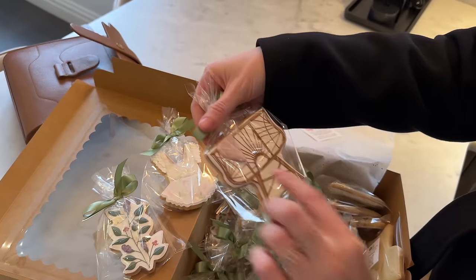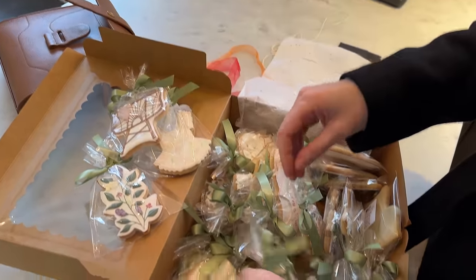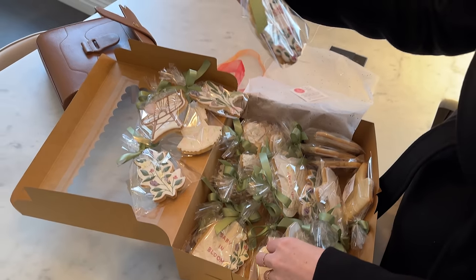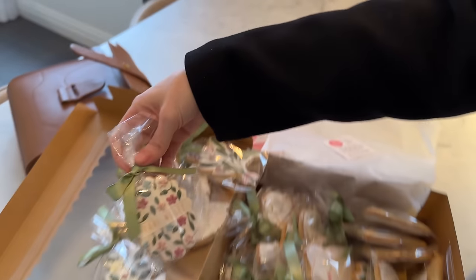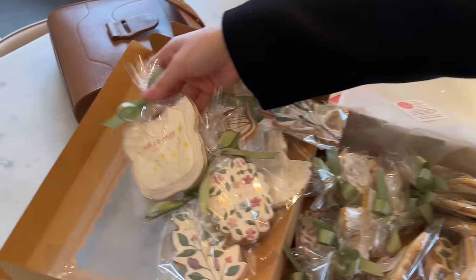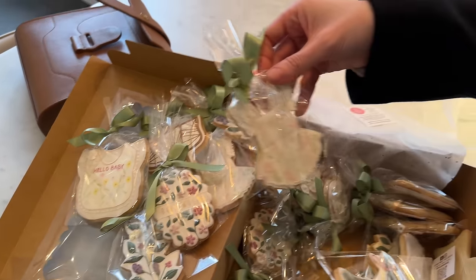A little blanket, bassinet, more wildflowers. Oh my gosh, she even wrote baby wolf. That's Sim. So cute. Sim coming in hot. Oh my gosh, these are so cute.